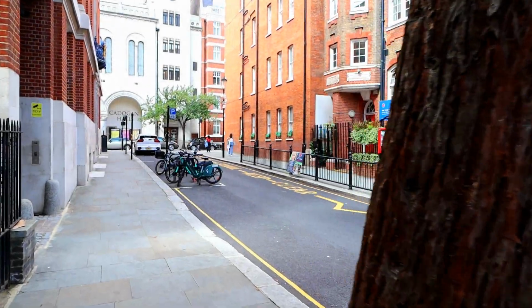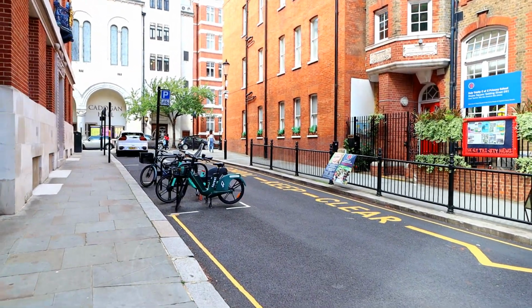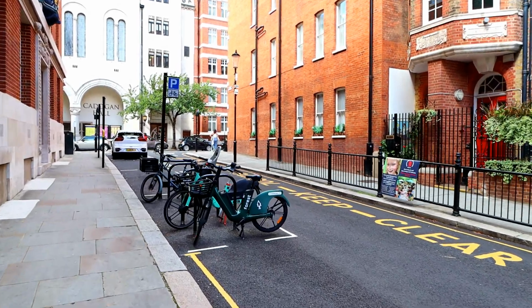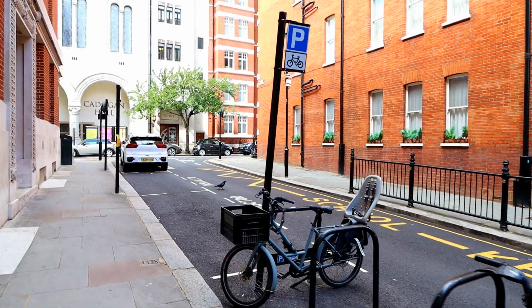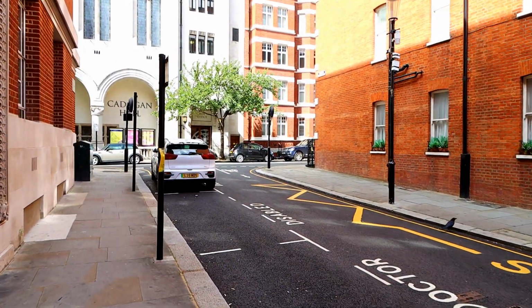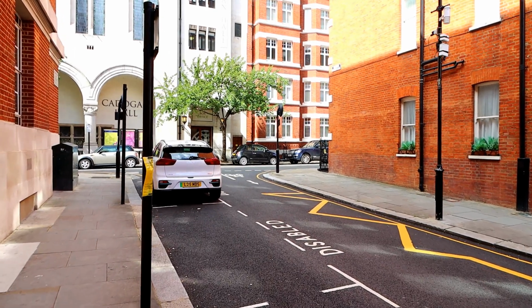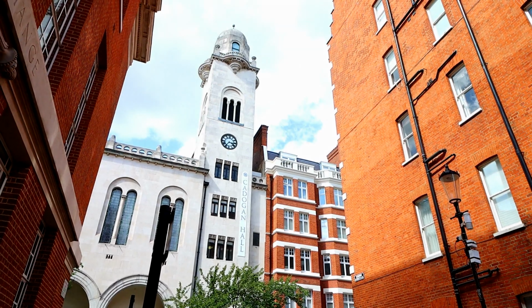So we're at the smaller, narrower streets, guys, full of different architecture and different environmental structures and so forth. But it's still clean, as you can see. Cadogan Hall. It's Cadogan Hall, with a small tower there, as you can see.